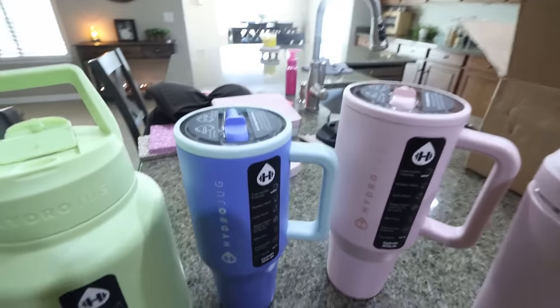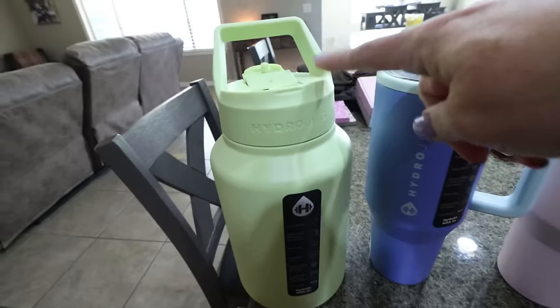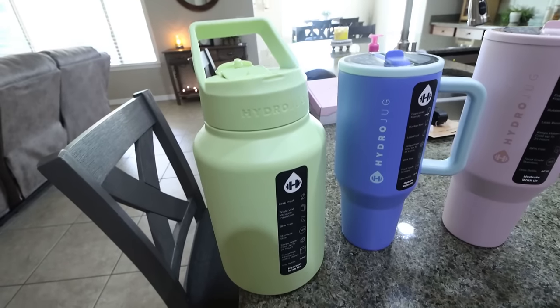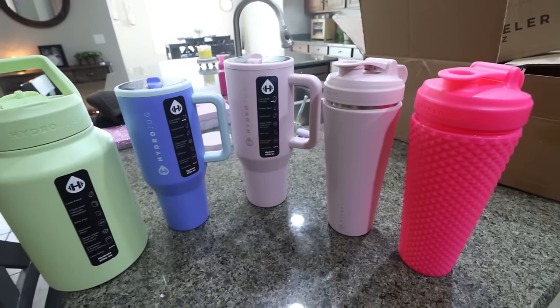Definitely pick up these tumblers if you like Stanley but you hate that they spill like I do. And again, this big half gallon jug is incredible for travel and hiking. And then the shaker cups are also really nice for all of your supplements.